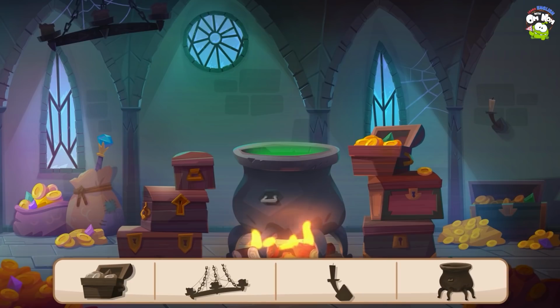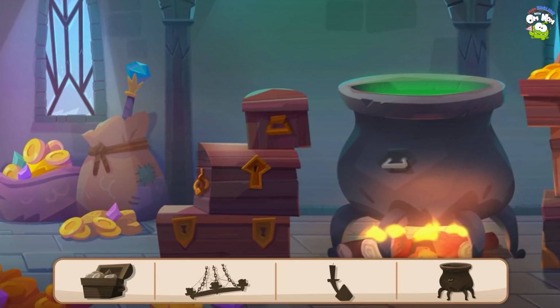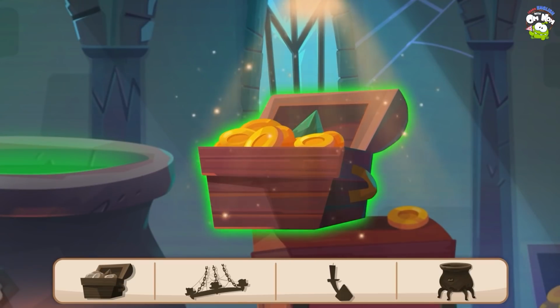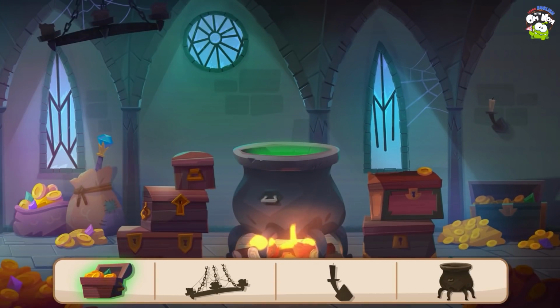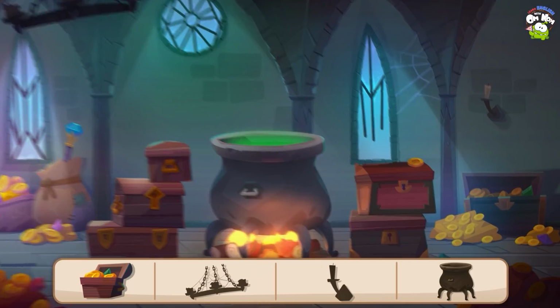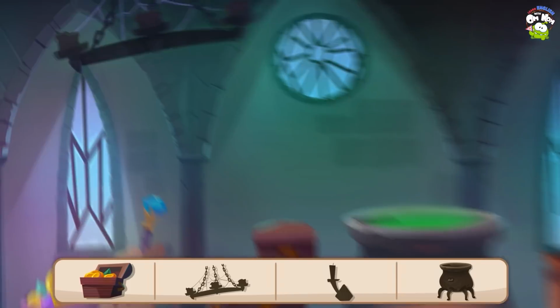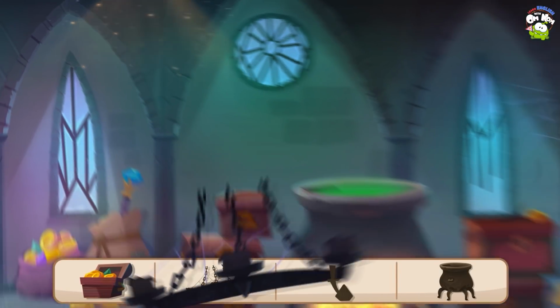Can you spot an open treasure chest? There it is, on top. Great job. Next, let's find a candle chandelier. Is it here? Nope. How about up here? Nuh-uh. There it is with three candles.